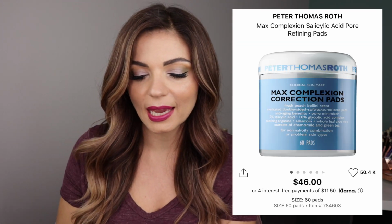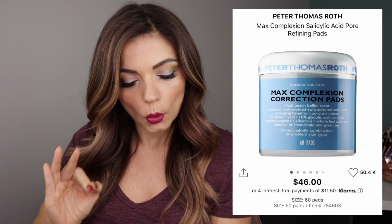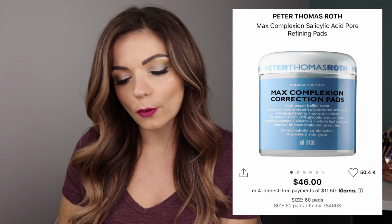Okay, we are only a few products in and I've managed to ramble on a bit, so I'm going to try to keep these next few skincare ones concise. So, Peter Thomas Roth Max Complexion Salicylic Acid Pore Refining Pads. Whew. This is $46 for a pack of 60.